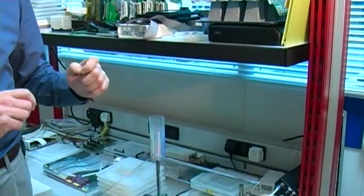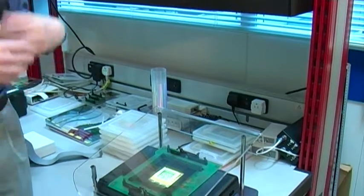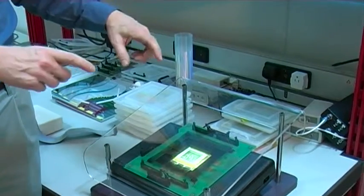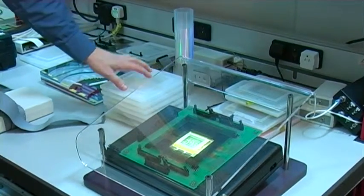If you see what we've got here, this is a display we made some years ago, and it's got an image on it, and the image was written actually several years ago, and it's not actually now plugged in. So here's a display which, when you turn it off, keeps its image, so it's not burning power unless you're updating. It's not only that, it's also made on plastic.